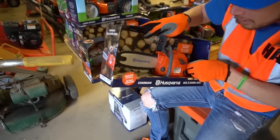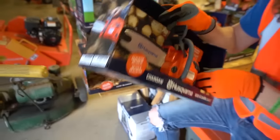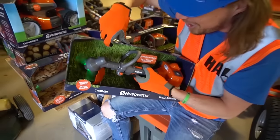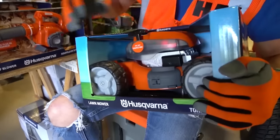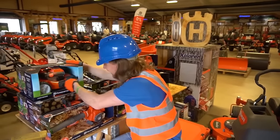Oh, and it moves. Does it move? Oh yeah. Check it out. That's awesome. Oh, it's got a weed eater. Look. Check it out. That's awesome. It's even got a bush mower. Cool. That's totally awesome.